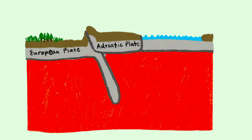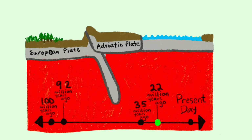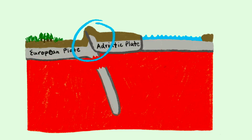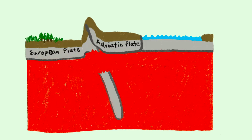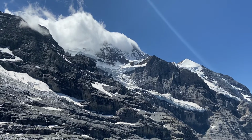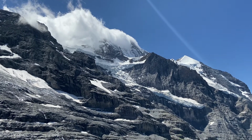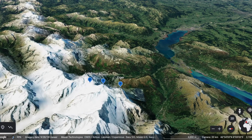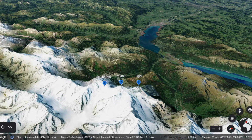Whenever the Adriatic plate was being thrust over the European plate, it was metamorphosing a bunch of rocks, and I'll get back to this later. Because at around 22 million years ago, geologists think that the oceanic crust that was being pulled under eventually broke off, and this made the overlying crust more buoyant and thus allowed it to rise up higher and higher, all the way up to how you see them today. Rocks that were initially about 10 kilometers deep were brought up all the way to form the top of the Jungfrau, Mönch, and Eiger mountains that you see today.